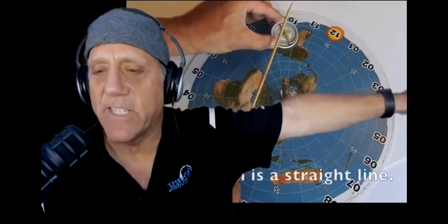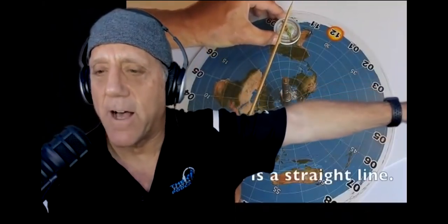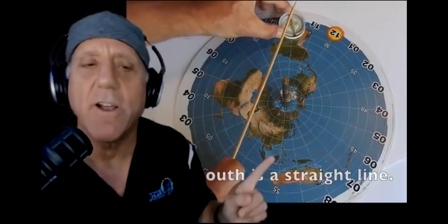I'm not going to turn to the right. I'm going south. Every direction away from the center is south. Every direction that you point, if it's a straight line, it will eventually be south. Now, if the Earth is a globe, I can go south and then I should pop up on the other side of the world. I should be able to go from Santiago and pop up over in Australia.